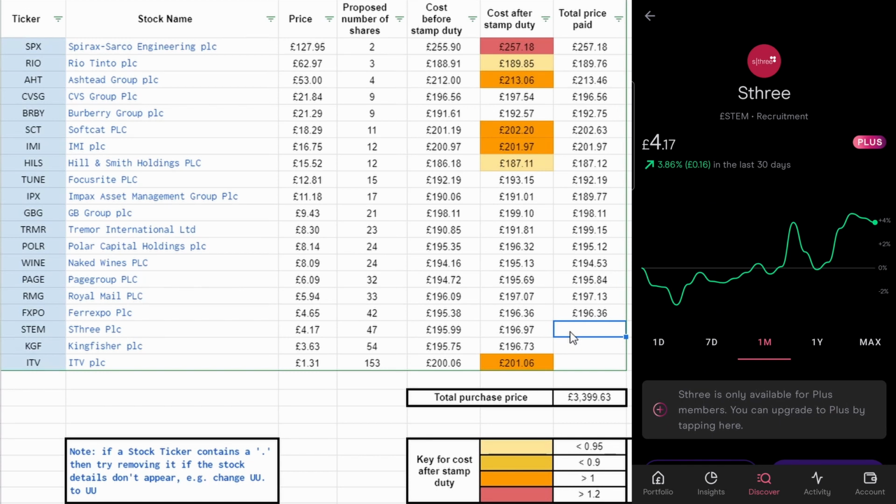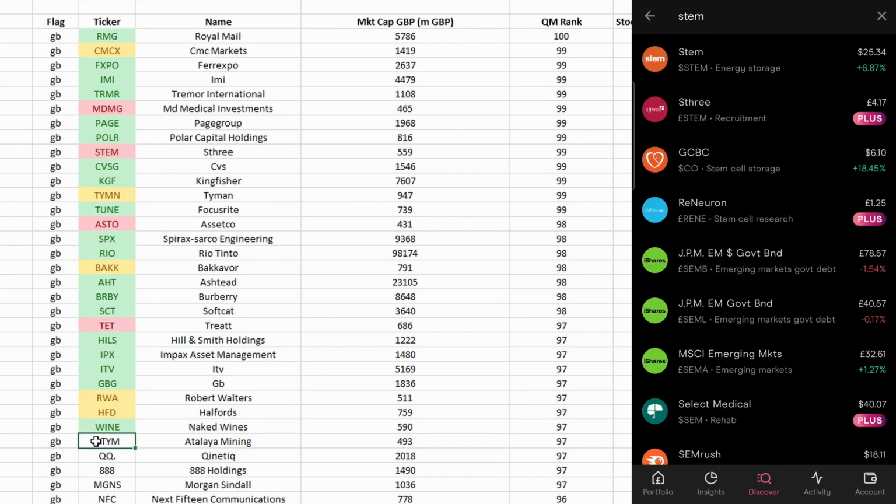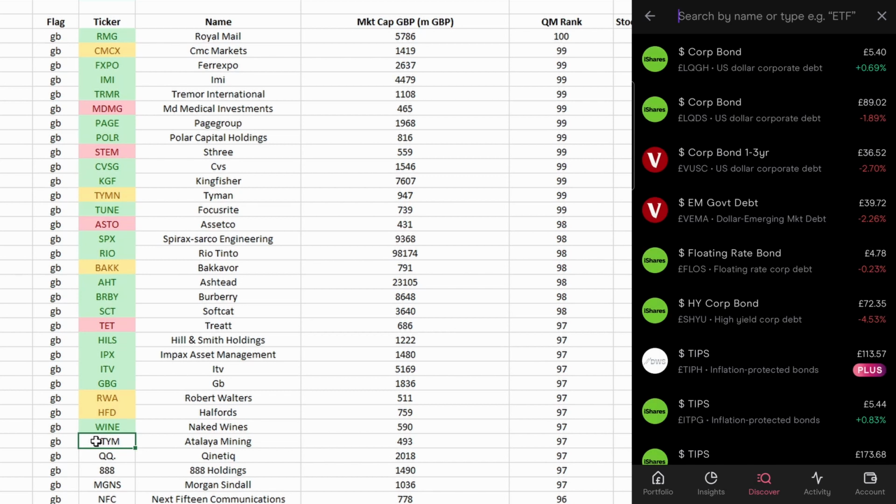Okay, I've just realised I've made a mistake. That S3 is a plus share, so I can't buy that. So I just need to find another one. And that other one is probably going to be Atalaya Mining.